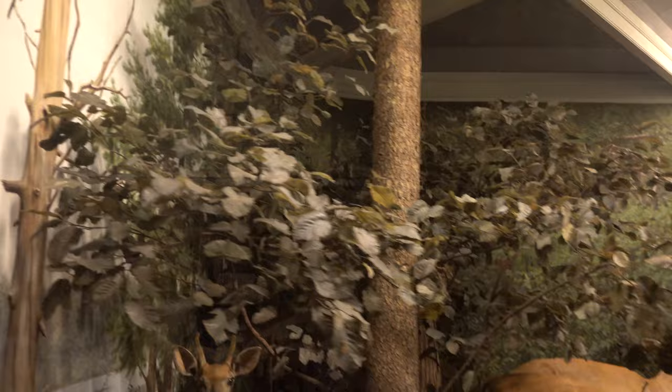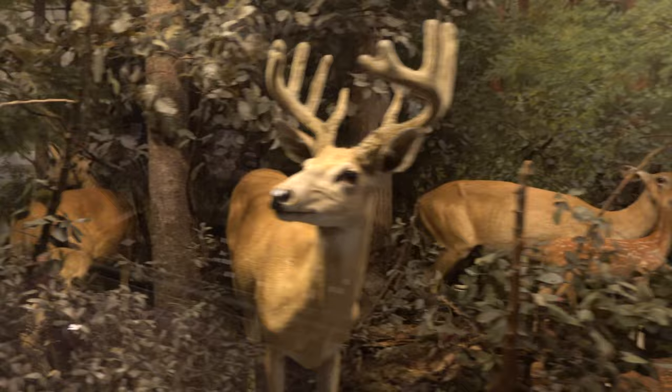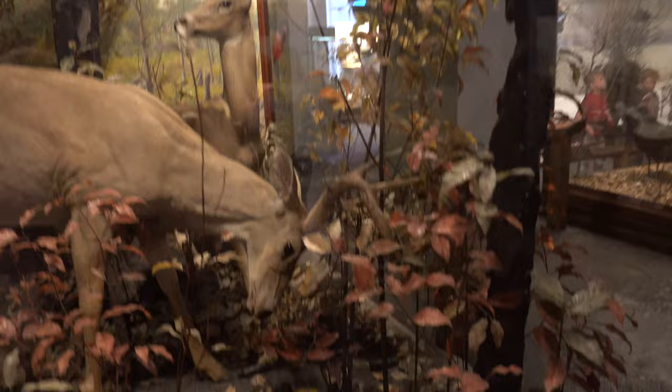But as we move into summertime, you can see how everything has greened. The leaves are out. The buck has his antlers out. We've got the lily pads. The water is no longer ice. This is the season of summer. There's the young fawn with his mother. And then here we move into fall. This is the season of autumn. You can see the leaves are changing. They're turning red, yellow.